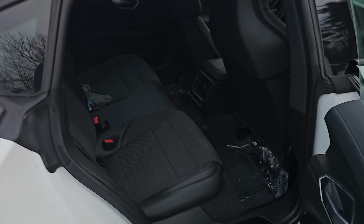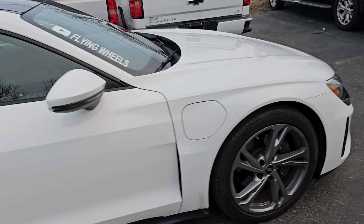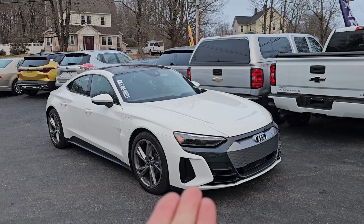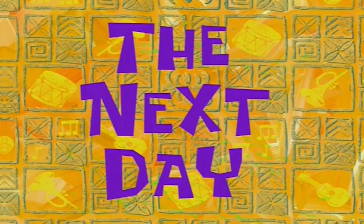We're going to detail it up before the auction. And it fits five people. This car is awesome. I love-hate Audis. I love-hate EVs. This car has been great to me, but it is time to let it go. Let's get it detailed.